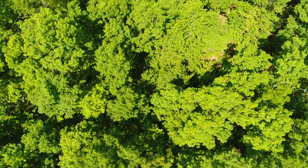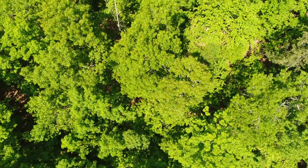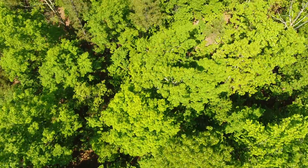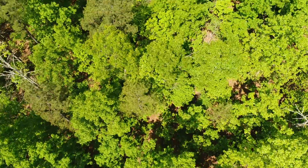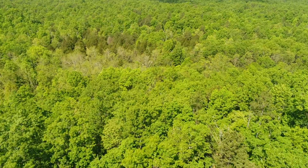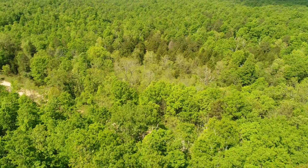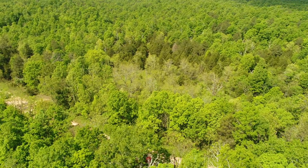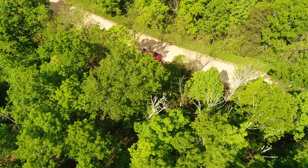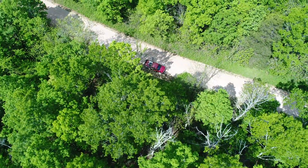This property is probably the highest toward the west side. You can pull in off the county road, and there's enough good terrain where you can get a driveway in. Awesome building sites all over the property. Now we're getting back closer to the county road, I believe. There it is. Power is nearby. It's within just a few hundred feet, so it's close. Super private out there, super peaceful.